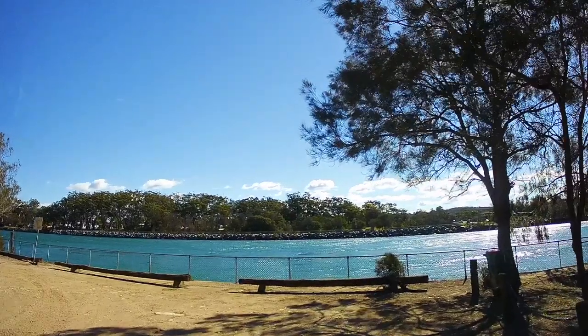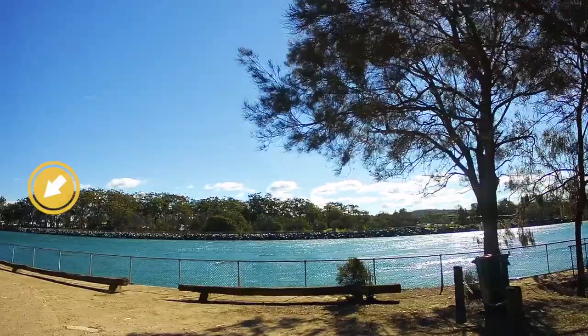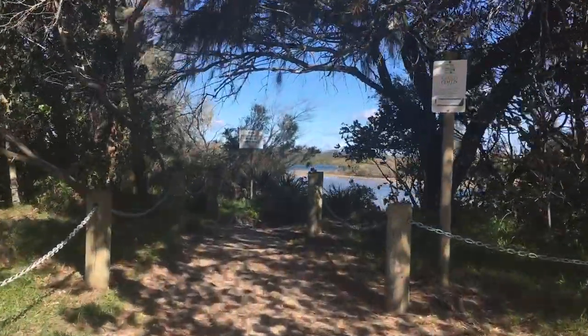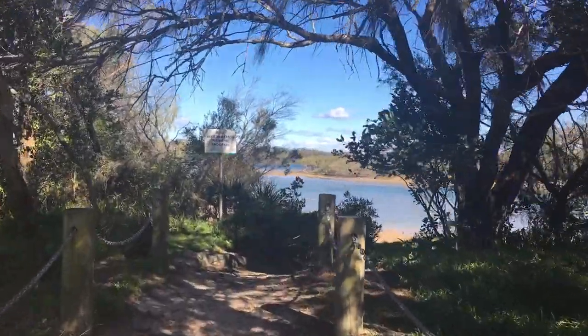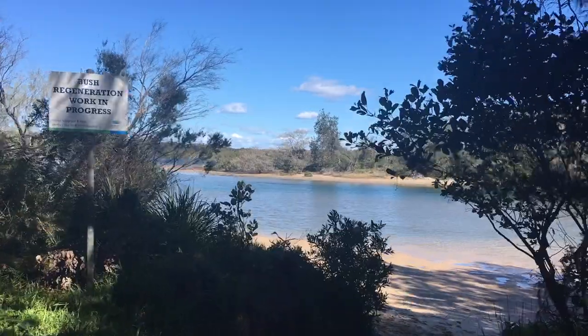Do you remember visiting Wall Reserve at North Haven earlier? Well, that's it, on the other side of the river there. For now, we're going to head off down this track and check out Gogley's Lagoon.